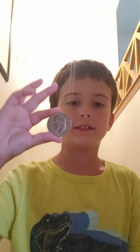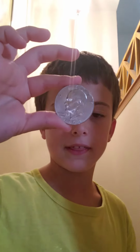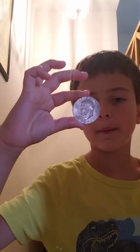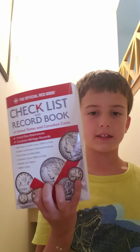Okay, I know everyone gets excited when someone brings up one of these. So everyone wants these, silver dollars. Now, silver dollars, you cannot pay with these in real banks because the price of silver goes up and down every day. So this is actually an Eisenhower dollar. I believe these are from, I got this book here. I'll talk about that in a minute. But I believe they're from 1971 to 1978.